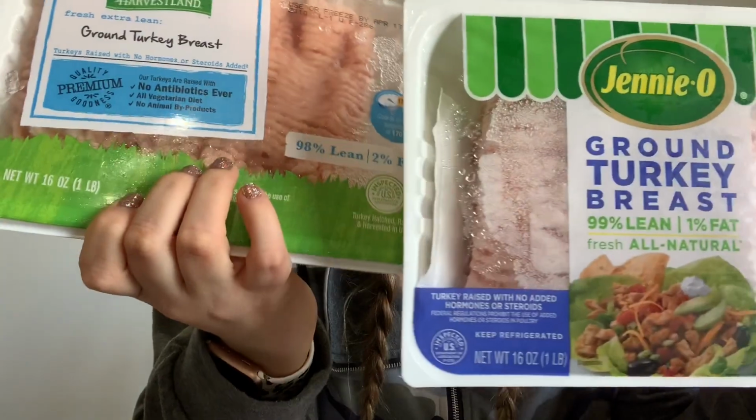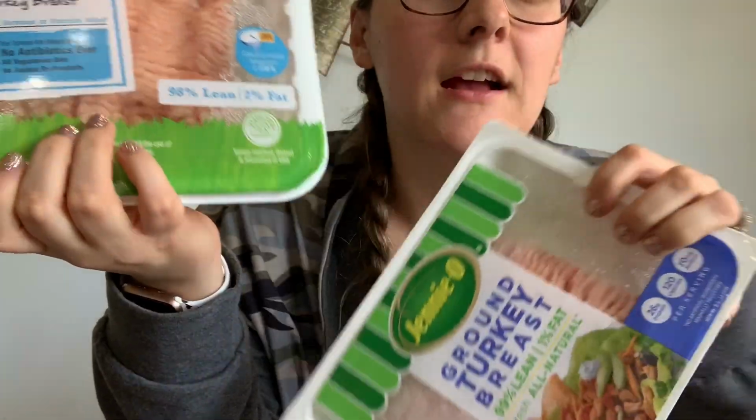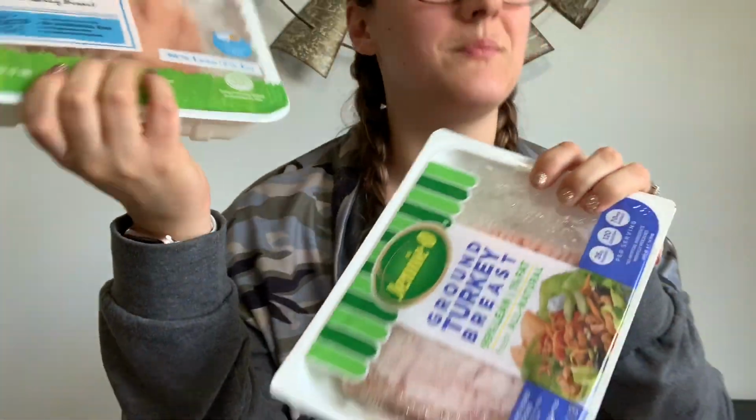I do a ton of ground turkey. You can do 99% or 98% lean, and those both come out to 0. And I try to find the 98 if I can, just because it comes out to a little bit cheaper and it's still 0 points.